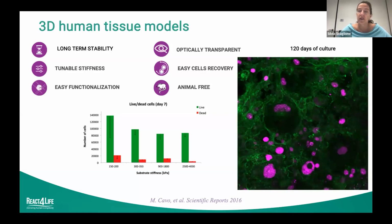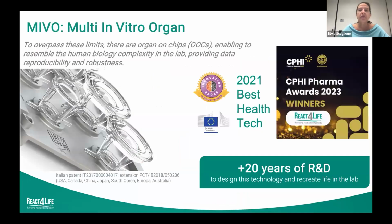This is really interesting, so you have the possibility to modulate the stiffness of the matrix according to the target tissue, supporting proper cell proliferation and also migration and infiltration. It is also optically transparent, and it is possible to collect the cells through de-cross-linking of the matrix for further investigation. And this is also an interesting experimental point.